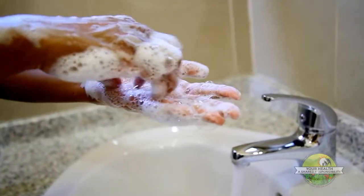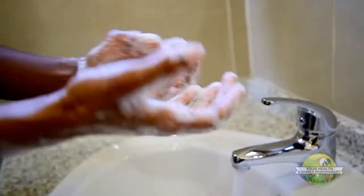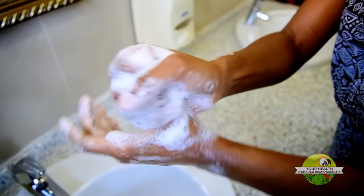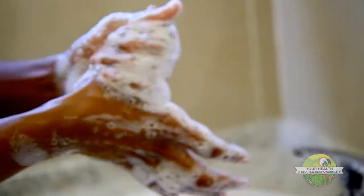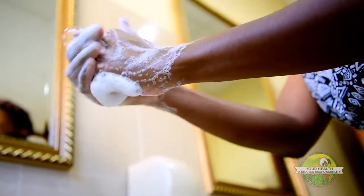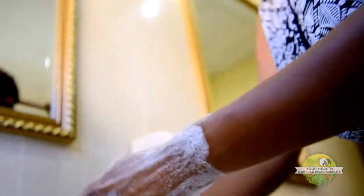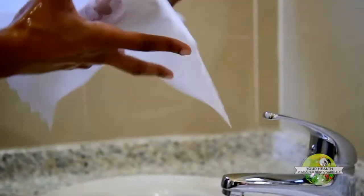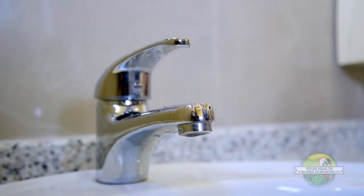Wash fingertips, rotating them in palms. Wash thumbs using rotational movements. Thoroughly wash hands down to the wrist. Rinse hands. Dry with clean tissue. Turn off tap using tissue. Use tissue to open door and discard in bin.